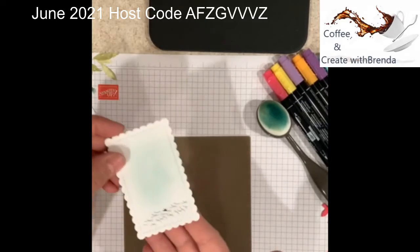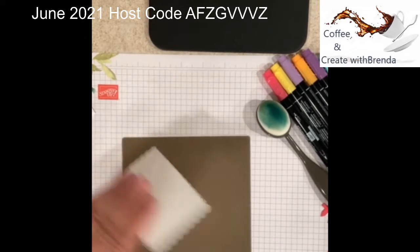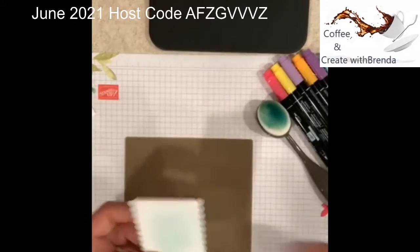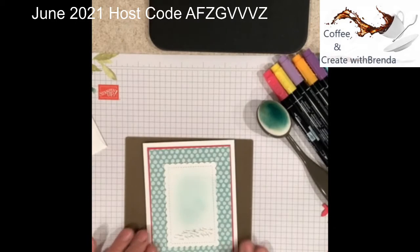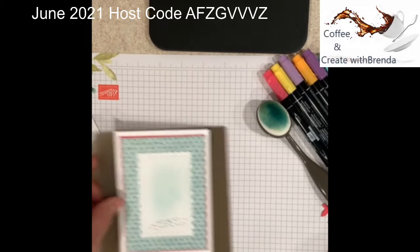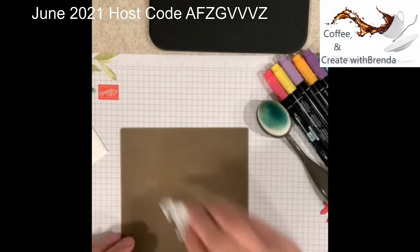Okay, so you see those little chicken scratches? See how cute that is? And then what it adds? I'm just going to put some seal on the back of that, and I'm going to center that right here on our card. All right, so our next step is to bring in our little chick.